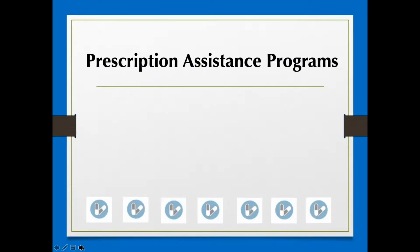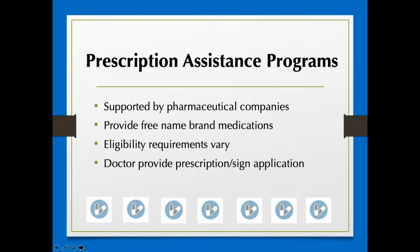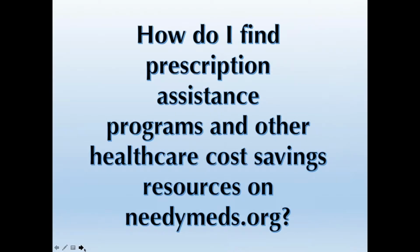Prescription assistance programs are usually supported by pharmaceutical companies and most of the time offer free and some of the time offer deeply discounted prescription drugs, usually name brand, to those that qualify. Of course, not every drug will have a prescription assistance program, but when one is available, the eligibility requirements and applications will vary from program to program. One common requirement is that the patient's healthcare professional usually needs to be involved by providing a prescription, signing the application, and submitting the documentation. So, how can you find prescription assistance programs and other healthcare cost savings resources on the NeedyMeds website?